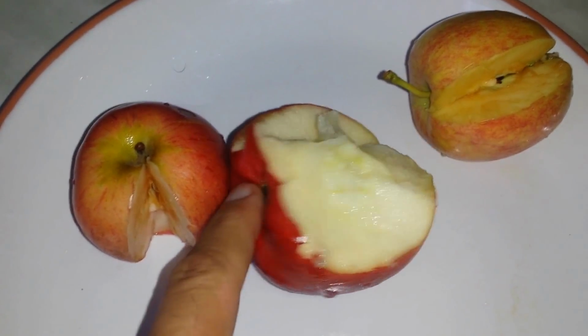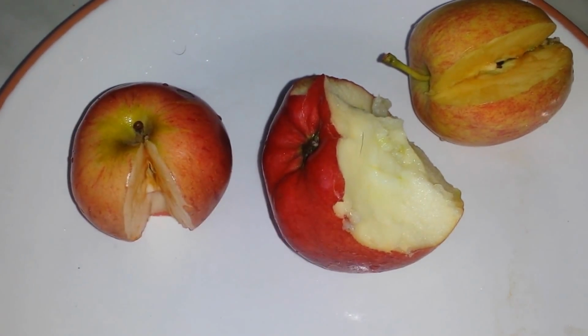I think this will be one of my favorites in the garden. I like them.